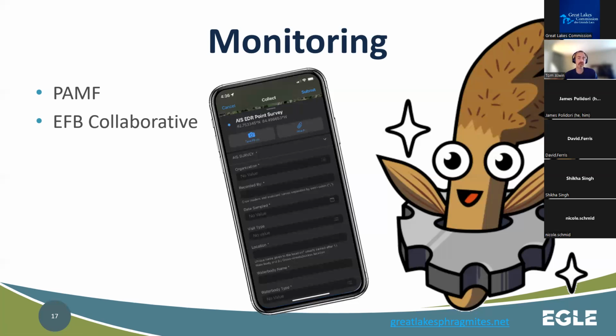That's been around for a little while, but it recently just got a big boost and is now also being run by the Great Lakes Commission, similar to the Frag Collaborative. And monitoring is a big portion of the Frogbit Collaborative. What that collaborative is trying to do is get a sense of where frogbit is within the Great Lakes region and where it is not. And monitoring plays an important role in that.